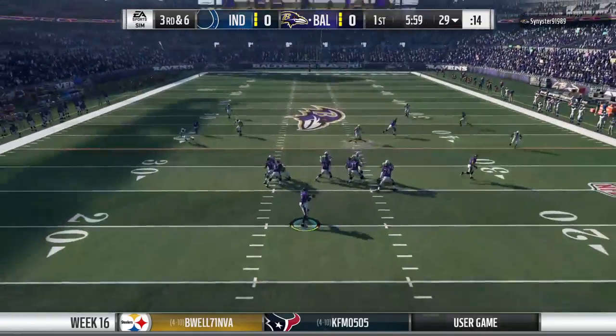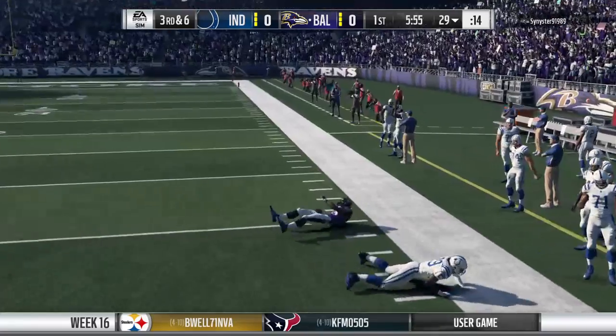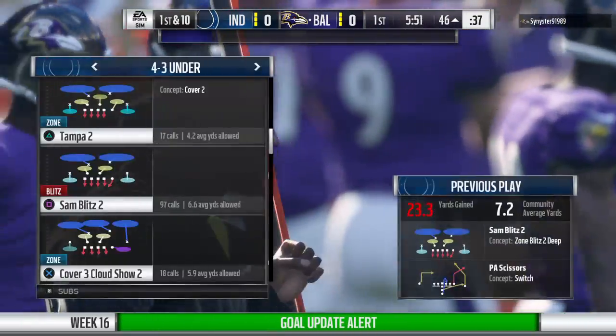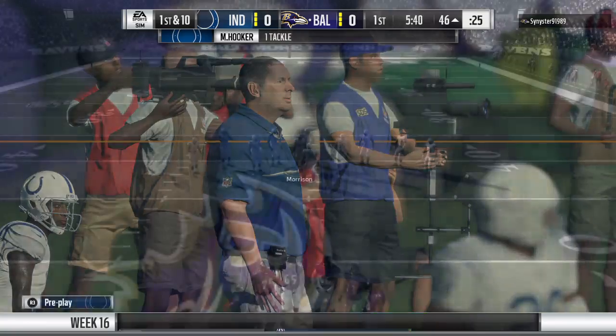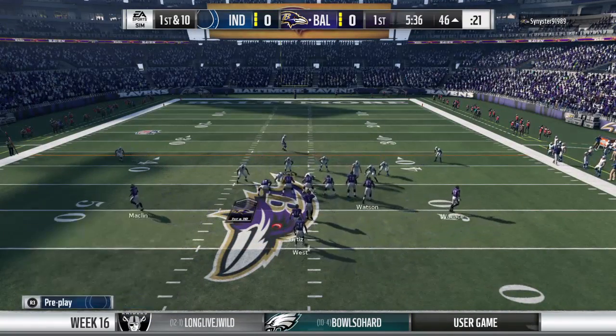Now Flacco. And it's complete. It's Watson. And he'll be taken down, but not before he gets into enemy territory. A really nice gain of 25 yards. So after that big play, let's see if they can catch their defense maybe on their heels.